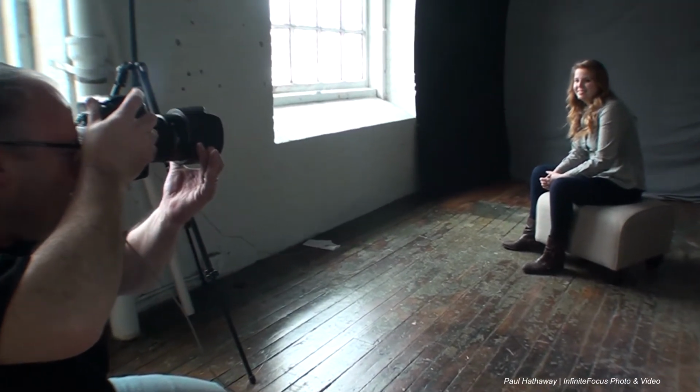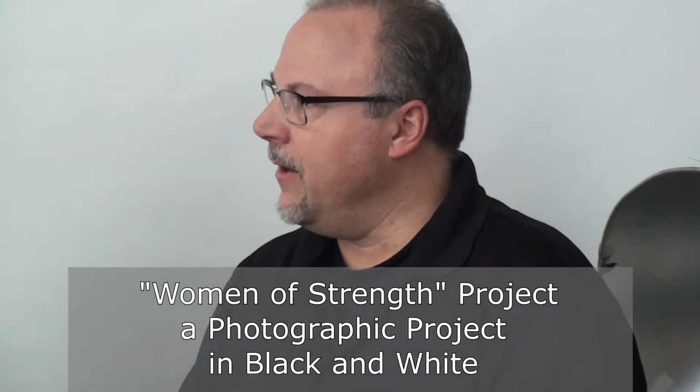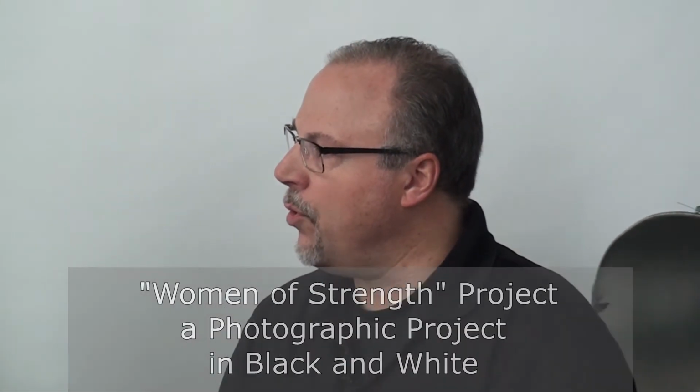You're doing a black and white study, and why did you use a gray? So with this particular project that I'm working on, it's called the Women of Strength. It's a black and white show that we're developing, and so I was really going for more neutral background. It's really about the women. It's not so much about the surroundings for this particular shoot. So that's what I was looking for, was something simple, something I could control, the lighting, the shape of the lighting on the face.